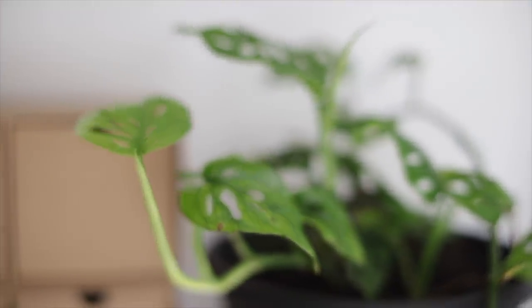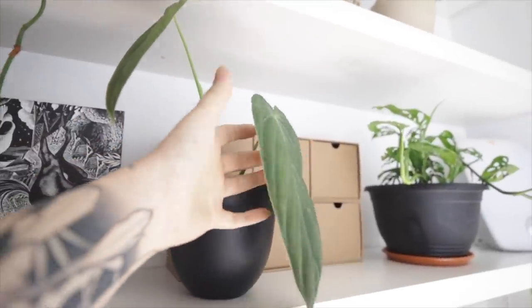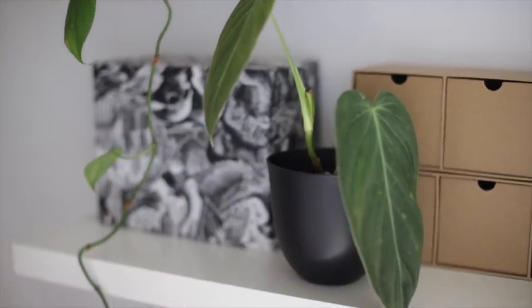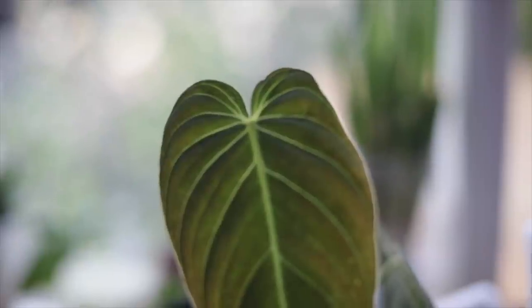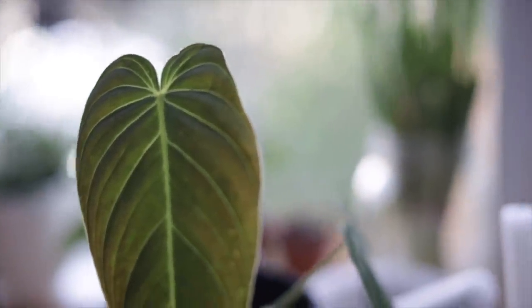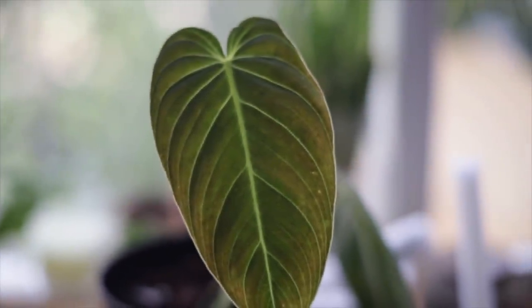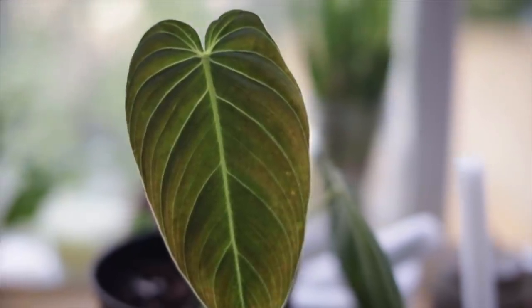Going up a level we have another Adansonii, and then this is one of my favorite plants. It's the newest plant I've gotten. It's a philodendron melanochrysum. It's got super beautiful velvet leaves. I'm just gonna get it used to being in a new location first, and when it's all good I'm going to put it on a moss totem just to encourage it to grow.